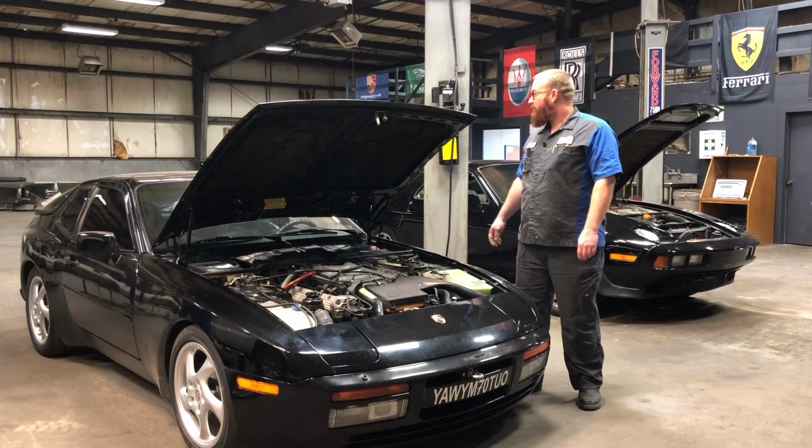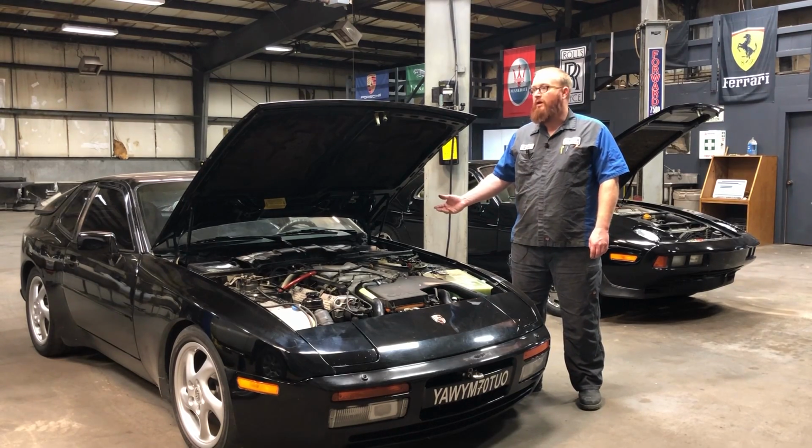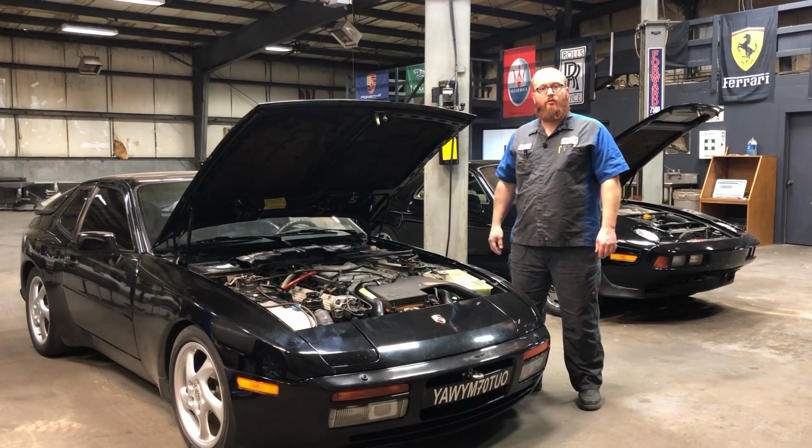Which brings to mind getting a car ready for the winter season. We're going to be using this car and also a couple others here in the shop to show some things that should be checked, especially in the northern hemisphere and north of the equator this time of year. Those of you that live south of the equator, check it back again in 6 months and this will apply to you.